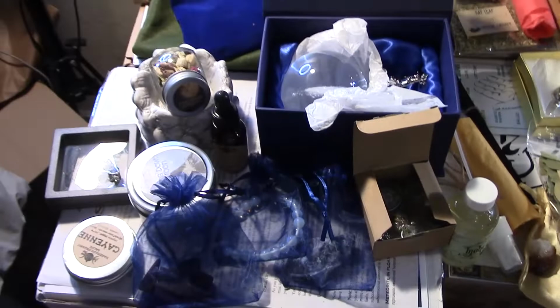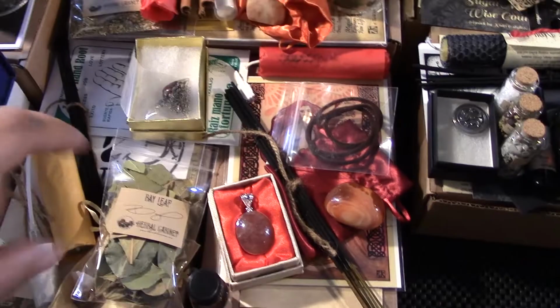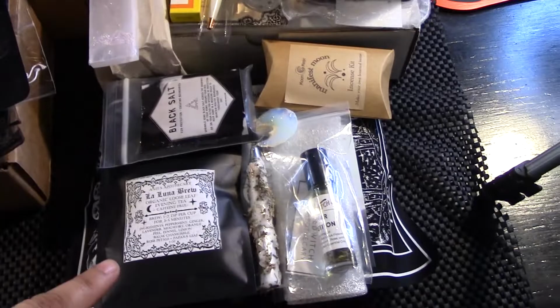This is the sacred space crate. This is all the witch's moon box. The witch's roots. The witch's bounty. Different themes. So this is sacred accoutrements, herbals. And this is more of a general ritual tools. This is the Sugar Muses. This is Deluxe Muse. This is Midnight Muses. Weavolve Esoteric Box, and this is the Witchcraft Way.